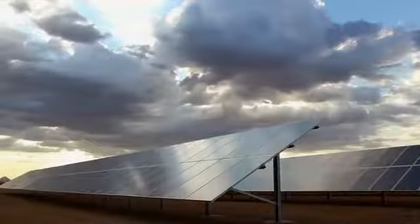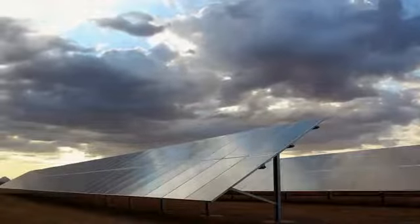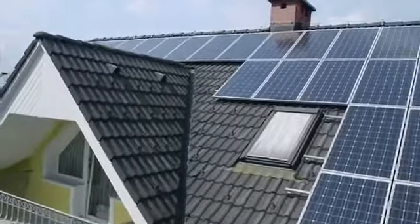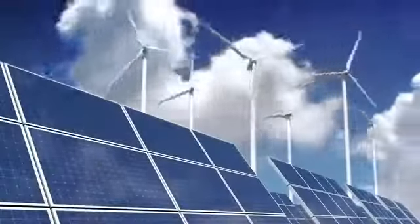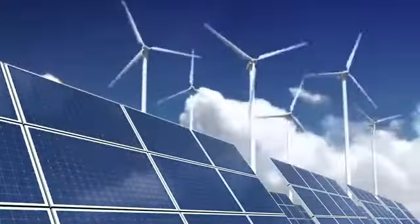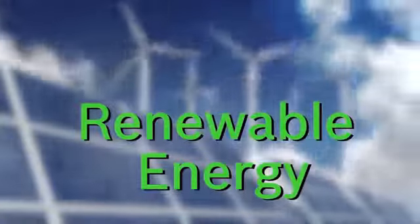Energy from the sun, or solar energy, can be captured and turned into electrical energy. Many homes and businesses use solar power today. It's a clean source of energy, like wind power, and it never runs out. We call that renewable energy.